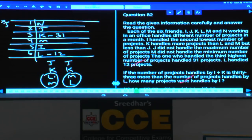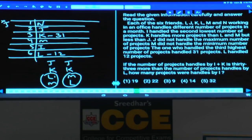Then question number 82. If the number of projects handled by I plus K is 33 more than L, L is 12. I plus K is 33 more than this one. 12 plus 33 is how much? 45. Hence, I plus K equals 45. If I plus K equals 45, out of which K is 31, I must be how much? 14. Now, the question is about how many projects were handled by I, and that is 14. Because the sum of these two must equal 45, out of which K is 31, I must be the remaining 14. And this is about question number 82.